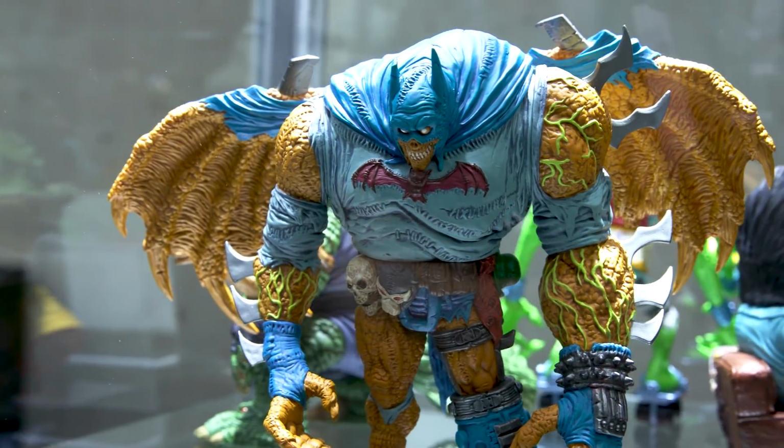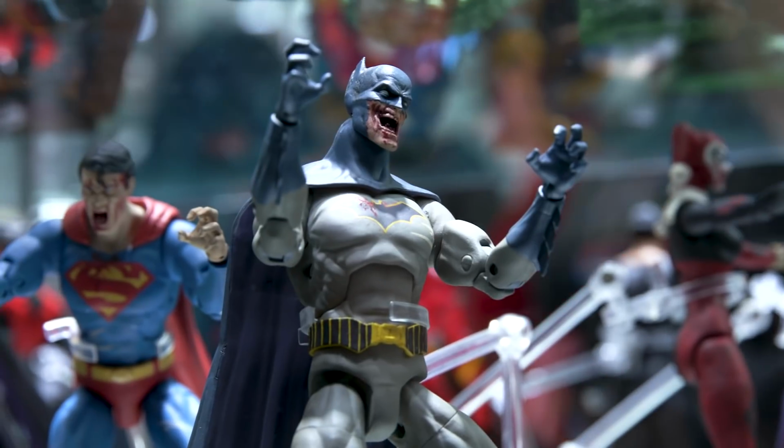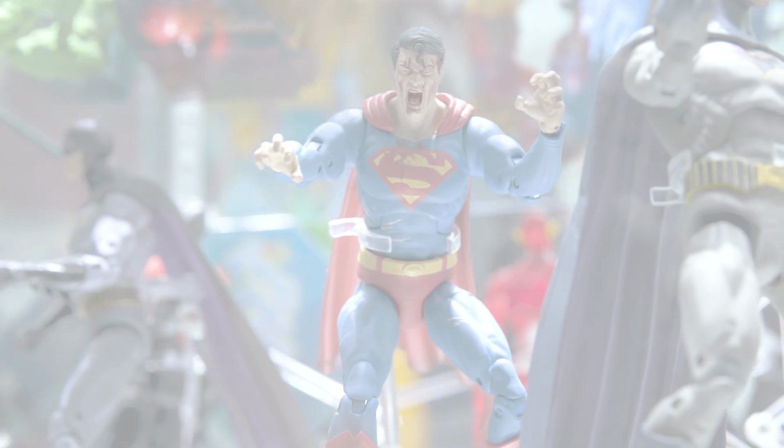Meanwhile, DC Collectibles is showing off statues from their Artists Alley line, plus 4 new DC Essentials action figures based on the hit comic series Deceased. You know I love some Deceased, especially in time for Halloween. Yes, the perfect season. And yesterday we got to do the DC Collectibles panel, which was so cool, so you have to check out all of the announcements. There's a lot of good stuff.